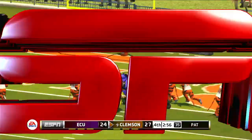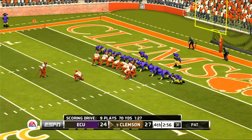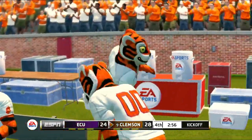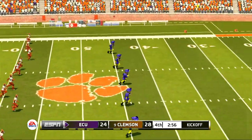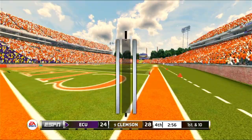Took it in for the score. Yep, he punched that in from a short distance. He had great blocking up front on that play. And he converts the extra point. Clemson, the kick. Excellent kick. And they can forget about returning this one.